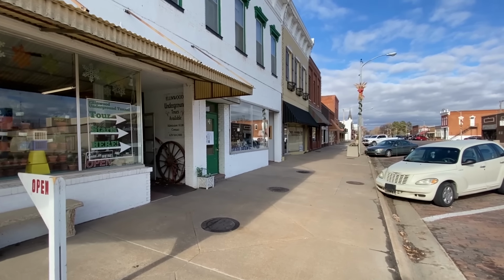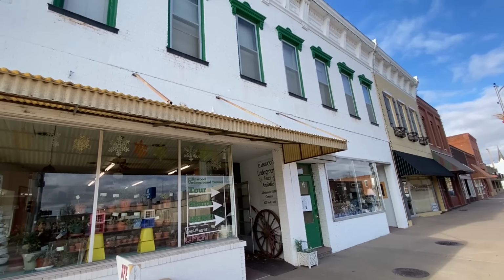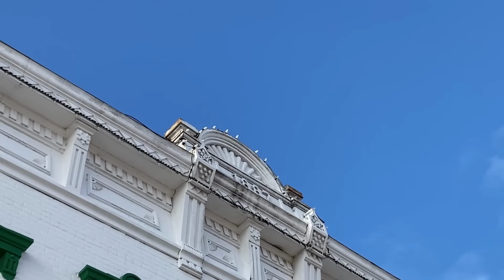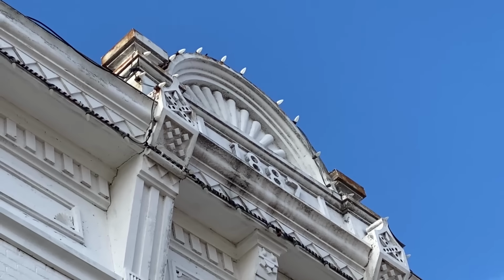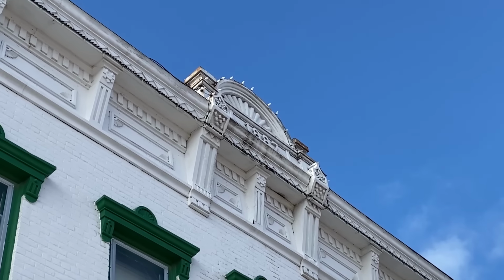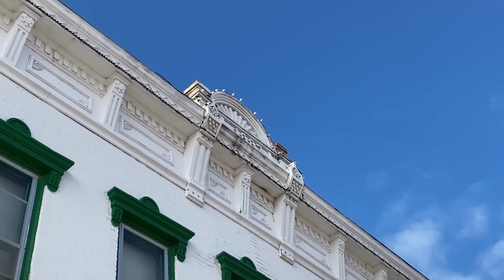You'll have to forgive the wind in Kansas. It's ever present and sometimes throws the microphone off, but you can see on the top of this building it says 1887, and as always they're putting dates on the buildings, so it's like, hi, right here we're 1887. I want you to know we were built in 1887.